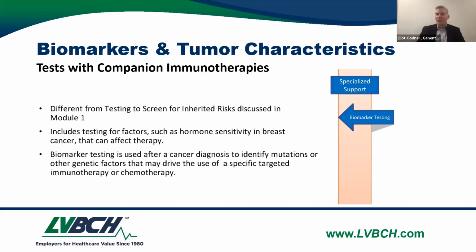Sure, and I'll introduce myself a little bit first, just because I'm sure people are wondering, who's this guy? My name's Elliot Codner. I'm a biomarker testing account executive for Genentech. Just to be clear, Genentech is a therapeutics company. We are not a testing company. The reason my role and our team exists is because a lot of the therapies that we make are targeted therapies for very specific biological mutations within oncology.